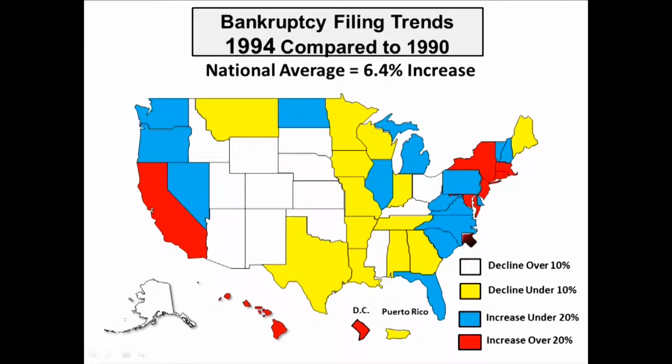Generally, filings were up along the east and the west coasts, the blue and red, and down in the rest of the country, with the heaviest declines coming basically from Oklahoma up through Idaho.